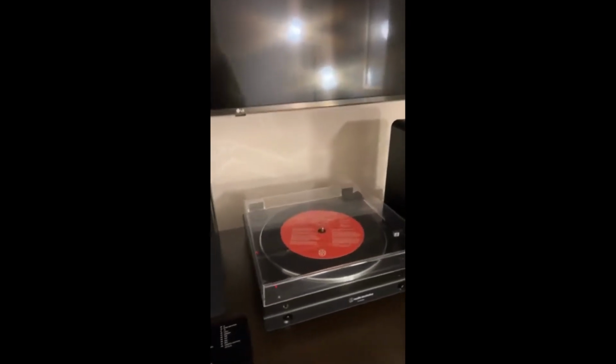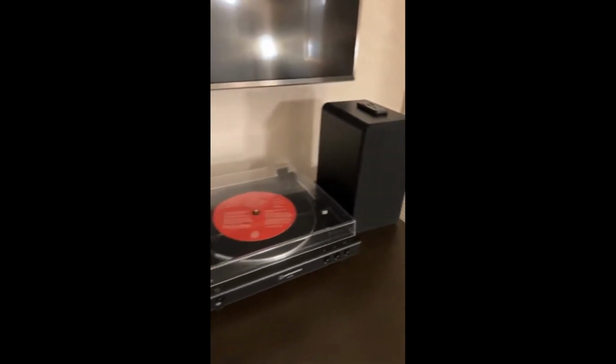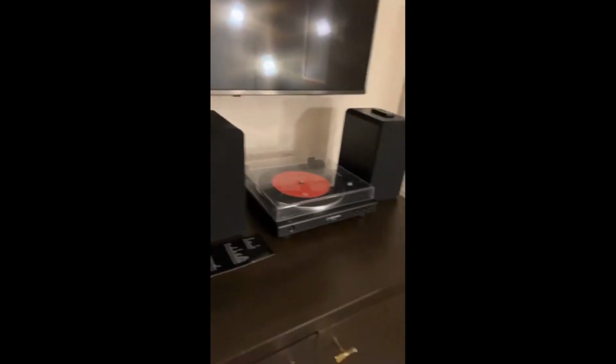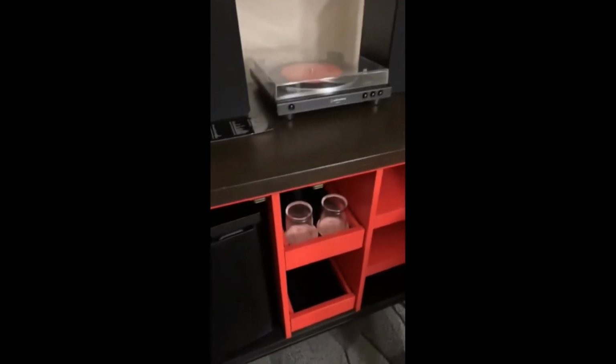All right, now over here to this cool feature. So as I showed you before, we do have a TV in this room, but we also have a record player. How cool is that? They do have records downstairs that you can check out as well. So I'll have to check those tomorrow and see what they have to choose from.